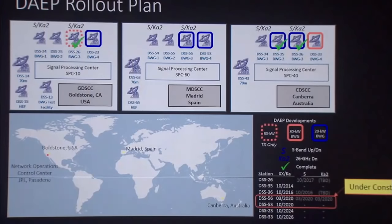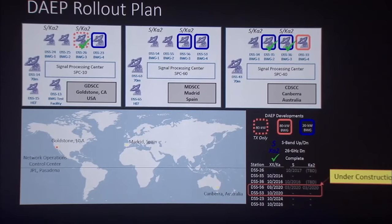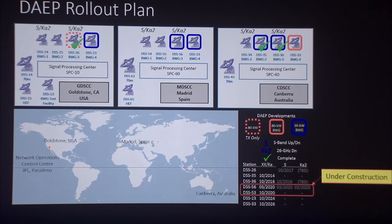So this is kind of a busy chart, but it talks about the rollout plan for the entire project. You can see each one of these boxes represents one of the complexes. And up at the top, you can see the beam waveguide antennas. And all the ones in the little boxes are the ones that we're developing and delivering now. So in addition to adding these antennas, you can see some more information up here shows that we're adding different frequencies. So we'll be adding additional frequencies to some of these antennas, and other ones will be delivered with higher power transmitters. And all of these things together help increase the capabilities of the network overall.